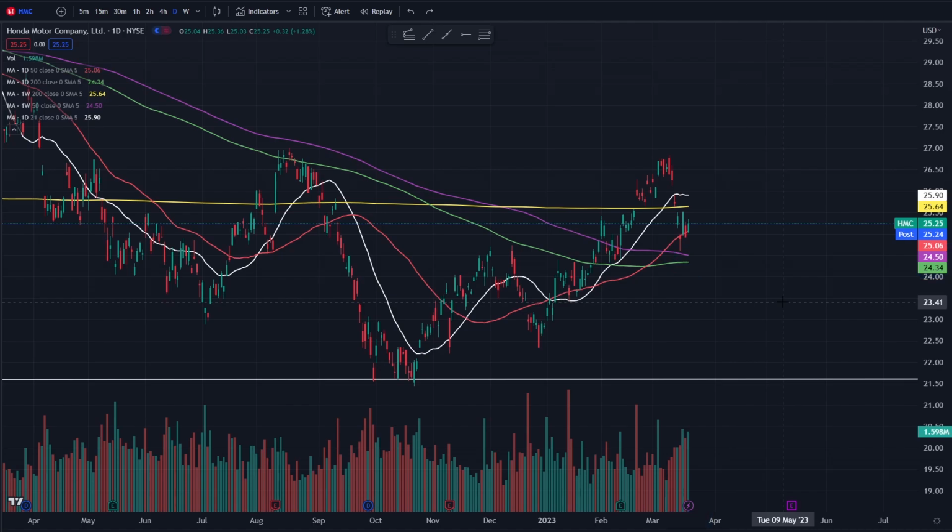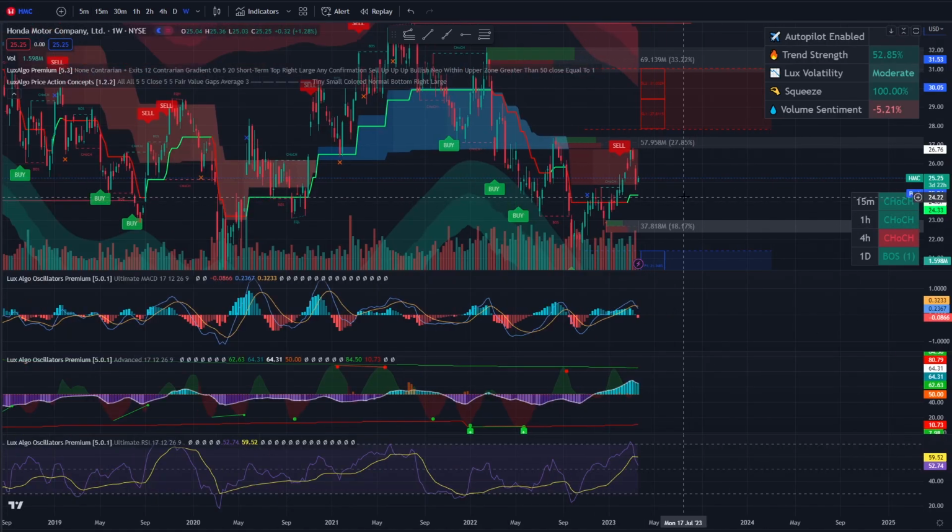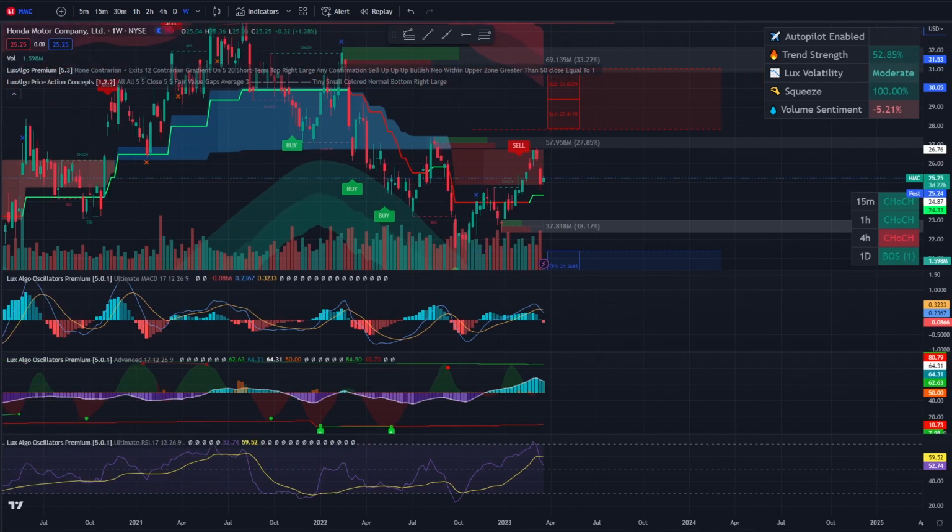We're going to dive into Lux Algo to see what it's telling us, to give us a little more hints, because this is a little more difficult graph to understand. So on HMC, which is Honda, we're basically bearish on the weekly because you are crossing on the MACD. However, it could try to diverge back, curl back up, and try tackling this price action zone at 27.17.